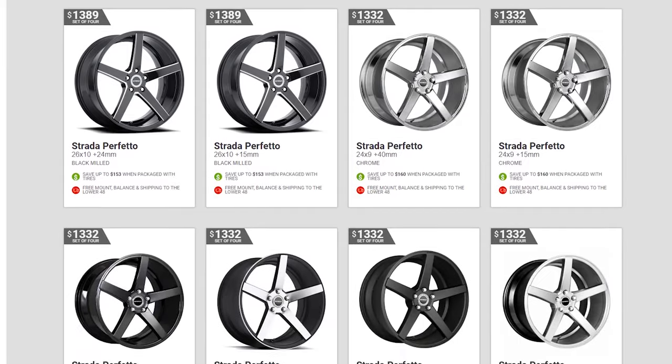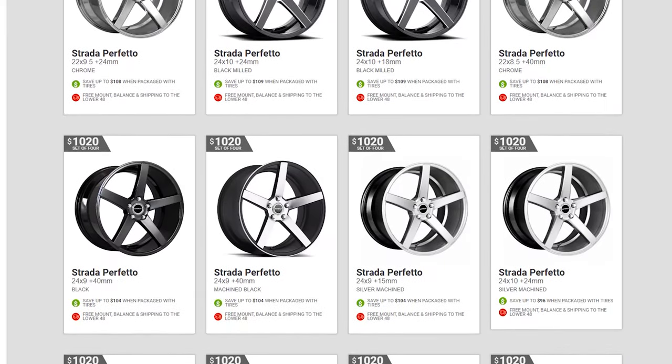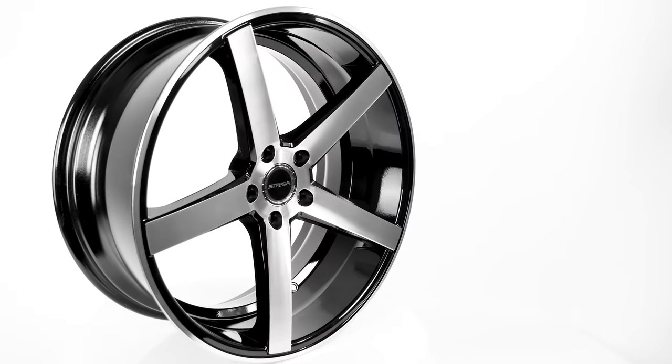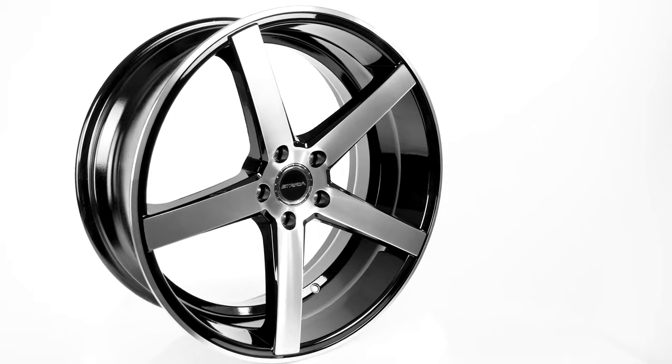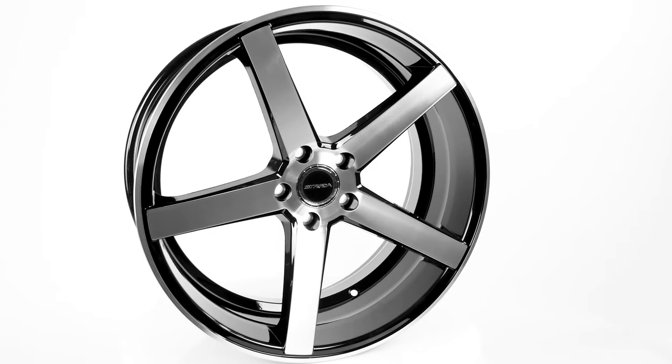To see all the sizes available, go to sdwheel.com and find out which size would be best for your car, truck, or SUV. Strada wheels have been one of the market leaders in upscale luxury wheels. Chances are we've got the perfect look you want for your car, truck, or SUV.